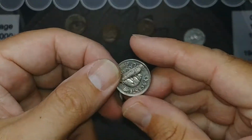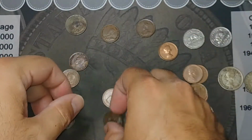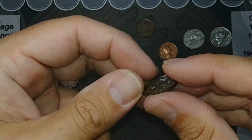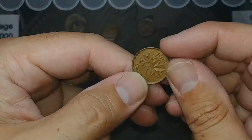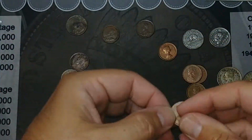And then there's another nickel, I think. Yeah, 1968. Sorry, that's my fridge making a lot of noise. Oh, 1939, King George VI. And lastly, we got a 1964 young head, Queen Elizabeth.